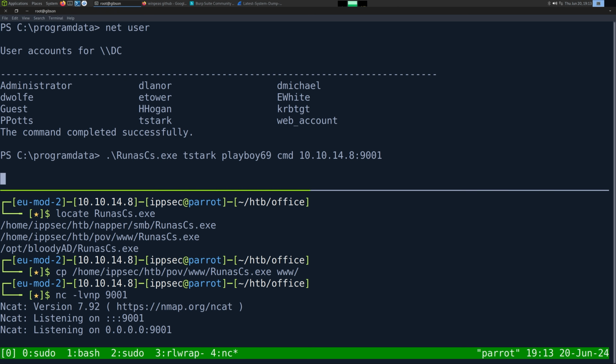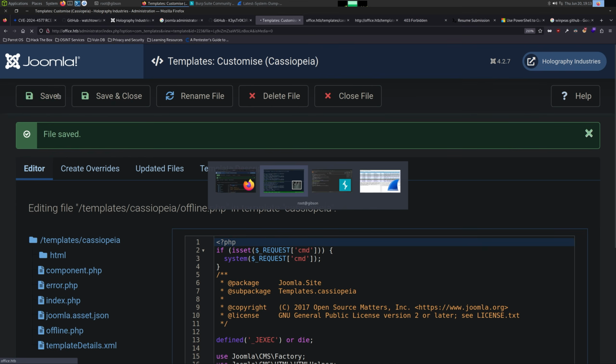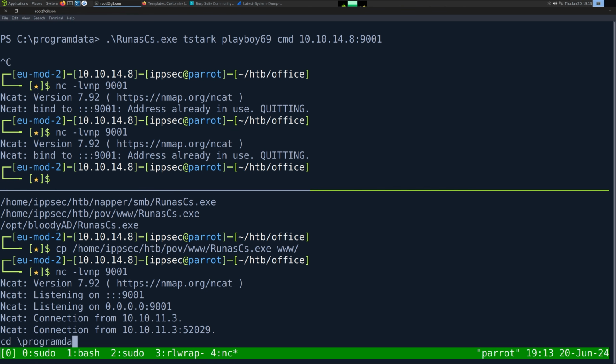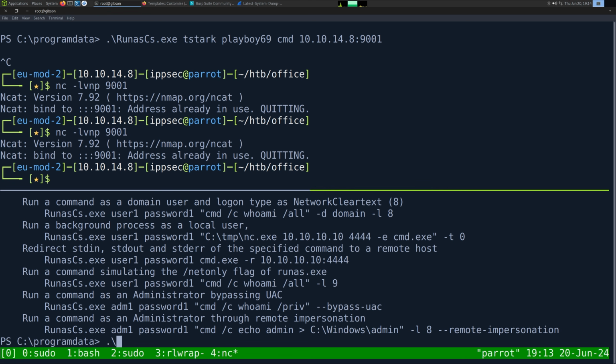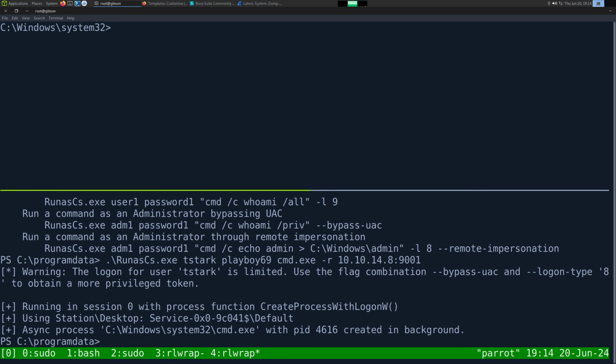It does not, because I probably screwed up the syntax somehow. And that is not timing out either. Let's get a shell again. Okay, let's see. runas_cs.exe TSTARK playboy69 cmd.exe. I forgot the -r. Let's do rlwrap. There we go.